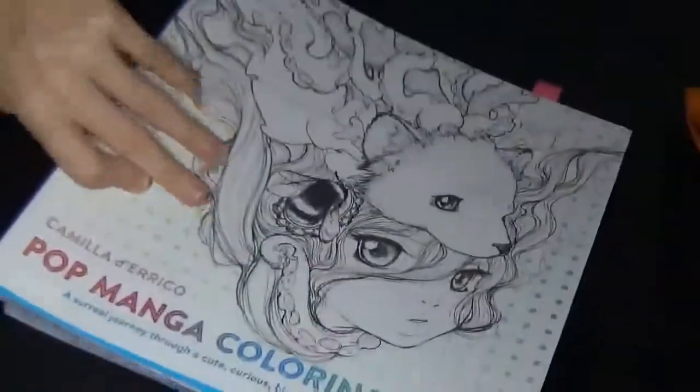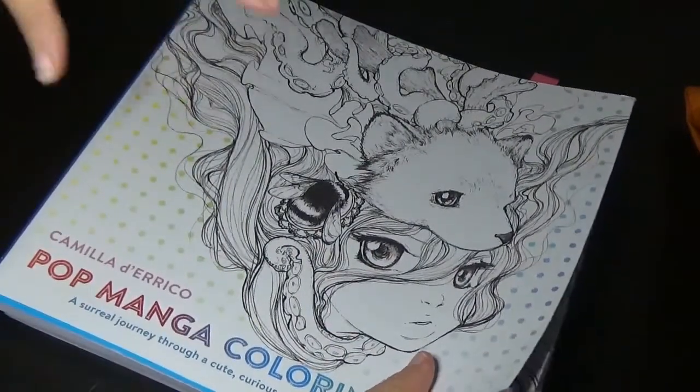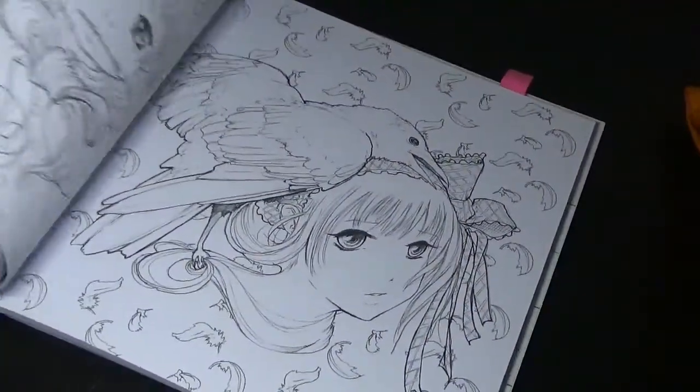I have the Pop Manga coloring book by Camilla d'Errico. I only have this one. I think she has one coming out that's like monsters and creatures, and I'd love to get that one. Everyone knows her artwork too.